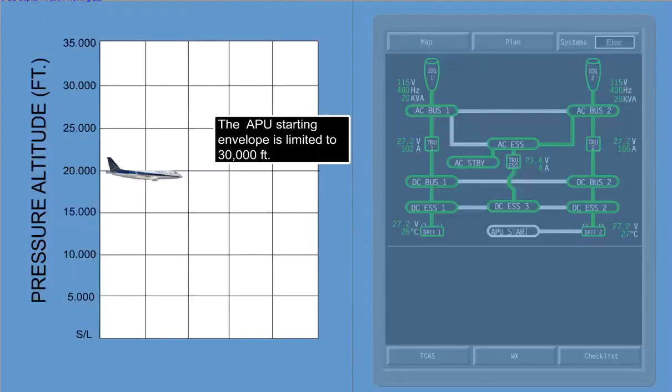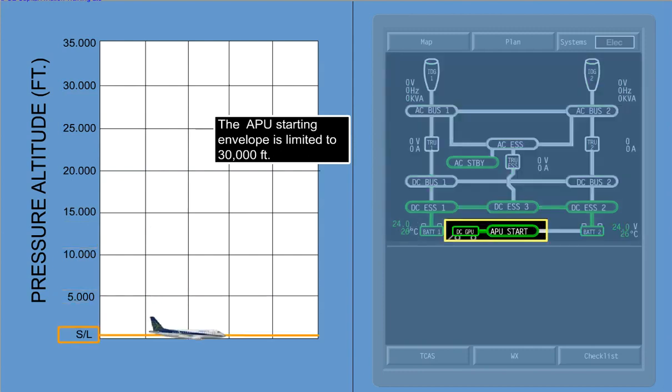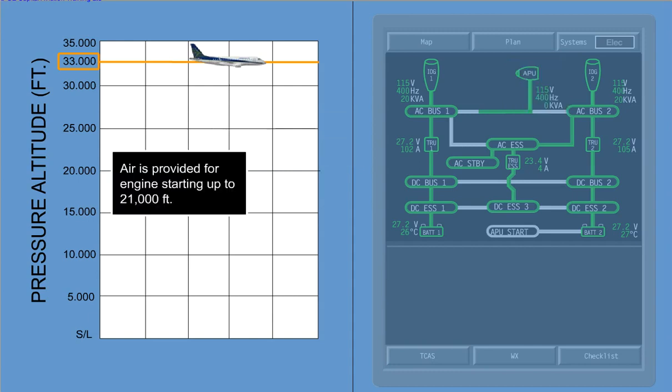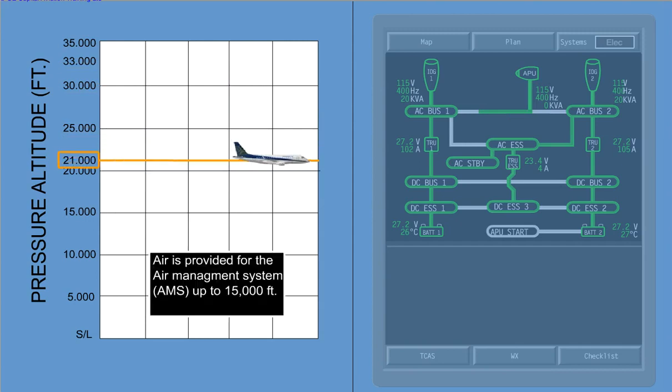The auxiliary power unit starting envelope is limited to 30,000 feet. APU starting may use either the onboard battery 2 or power from a DC external ground card. The APU operation is limited to 33,000 feet, and AC electrical power can be supplied up to this altitude. APU bleed air is provided for the engine starting system up to 21,000 feet, and for air conditioning purposes up to 15,000 feet.